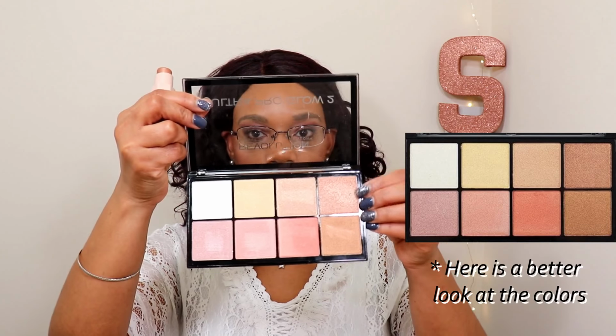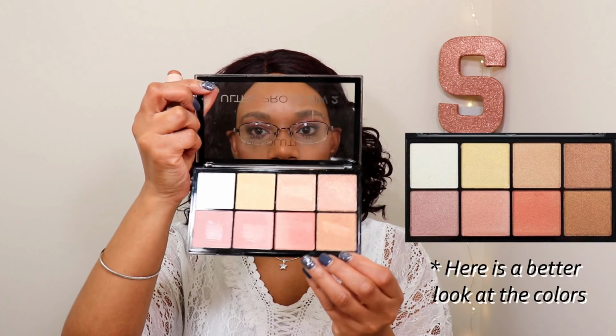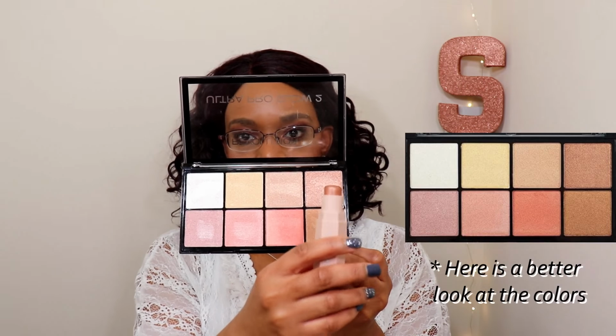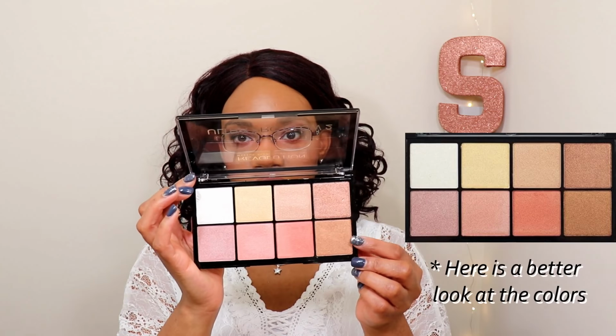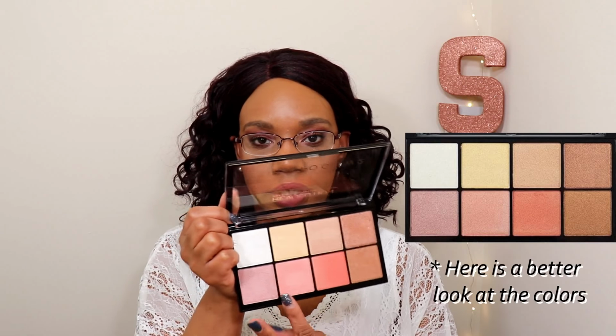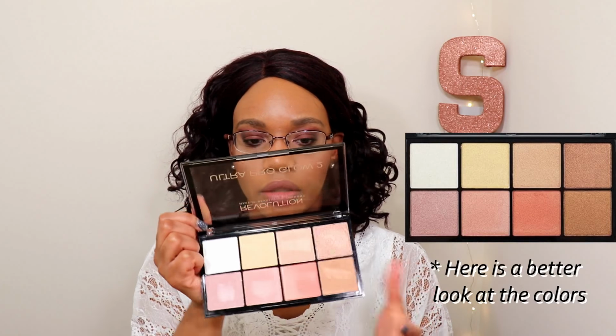This color here on the end, I feel like that color is basically a powder version of this Fenty Beauty Cinnamon Match Stick. But even the rest of the colors, like this chocolate brown color here, it is a little too dark for me to wear on its own, but again, it's a really nice color that I can mix in with maybe one of these pinks or even this light silver color up here.